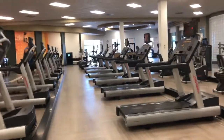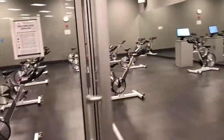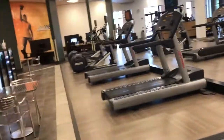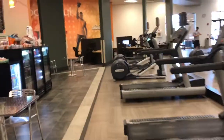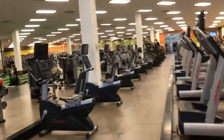Floors, clean. I don't remember if this was in here or not. I want to say no. So this looks really nice. Cycling. I may come in here and warm up. I noticed they have a smoothie spot. They used to have a smoothie spot here before, but I don't remember if it looked like this. I presume it hasn't changed, but yeah, a lot of Life Fitness treadmills, a lot of Life Fitness cycles.